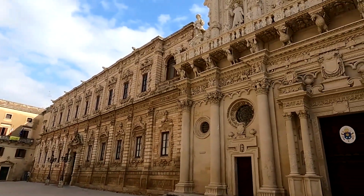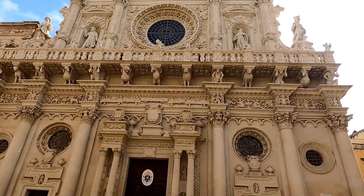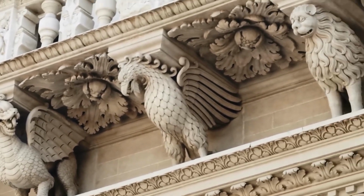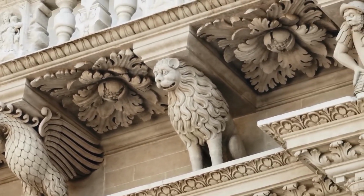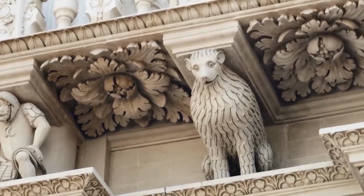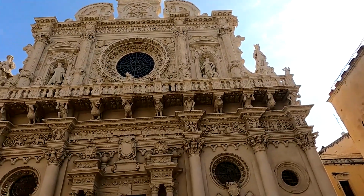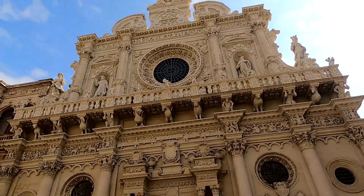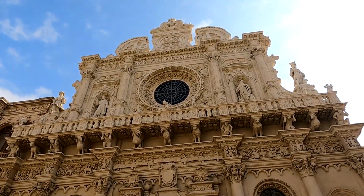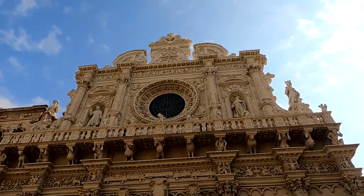Ooh, look at this. Yeah, you can see all of these animals and human figures supporting the upper level. Oh, it's so gorgeous. Yeah, you have a dragon, you have an eagle, that's a lion, and a poor guy. Yeah, and that guy looks particularly funny. Well, up here you have saints as well as angels. Every single corner, nook and cranny, crammed with all kinds of decorations. And the history just doesn't stop coming.